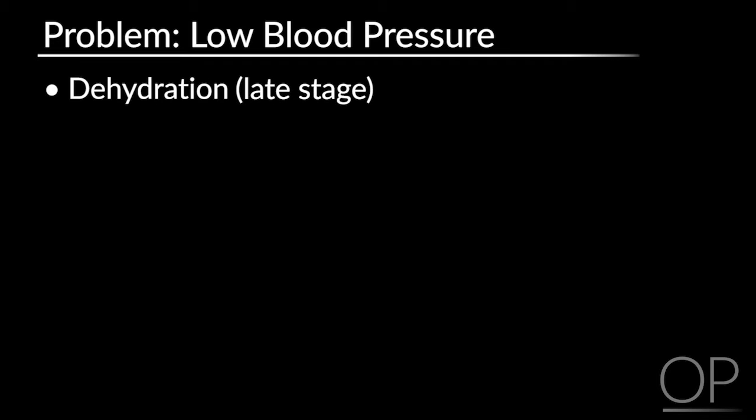Low blood pressure also is always something of concern, but can be due to things other than sepsis. Dehydration, in addition to causing tachycardia, can also cause low blood pressure. It's a fairly late stage of dehydration that causes low blood pressure, so that you should be quite sure that the patient really is dehydrated before you ascribe it to that.